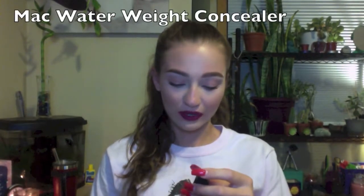The last concealer I want to talk about today is the MAC Water Weight Concealer in the shade NW15, and this is fairly new to me, but I still do like it. It's in a dropper in a little glass bottle. I'll show you how it comes out. Right there.